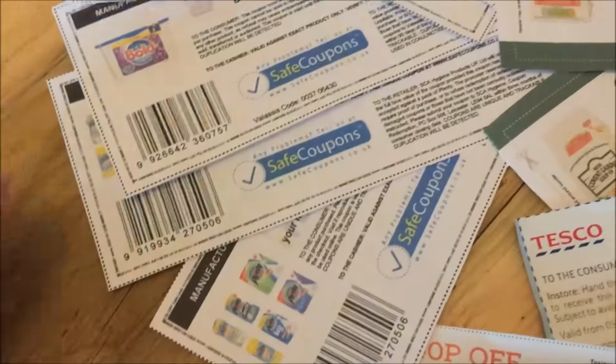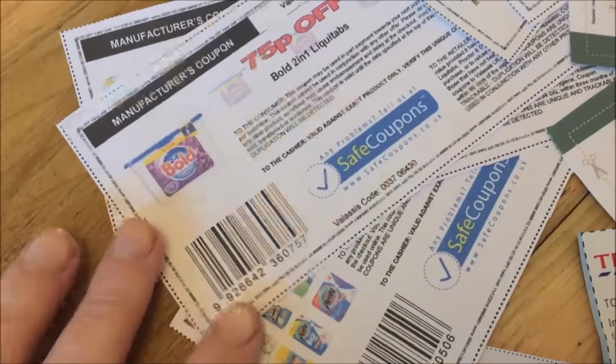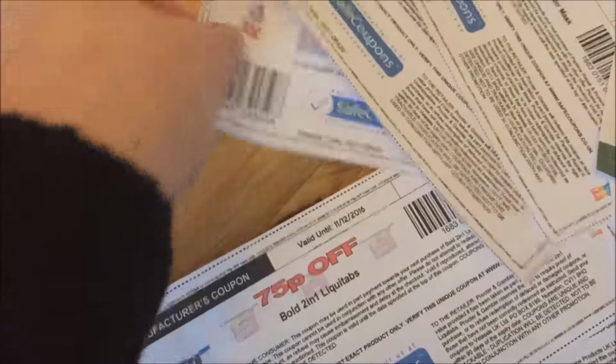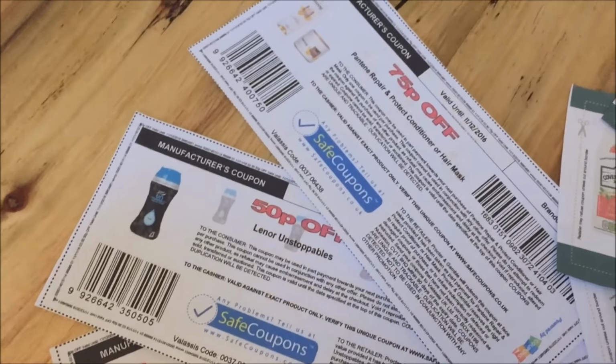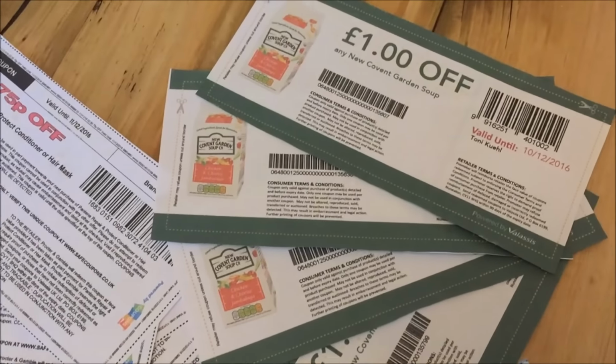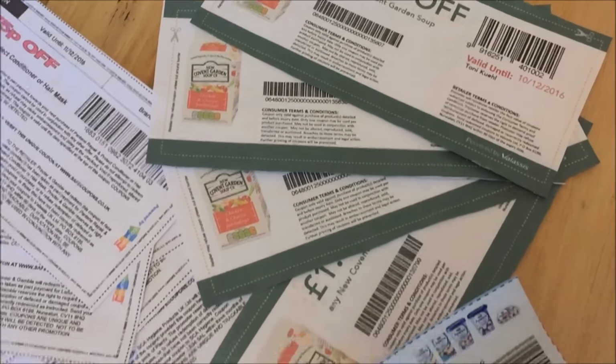I'm just about to go to Tesco and here are my coupons. Got a few here. We've got a couple for Plenty, for Bold, Flash, Lenor, Pantene, got Bold in there somewhere, and Covent Garden Soup.